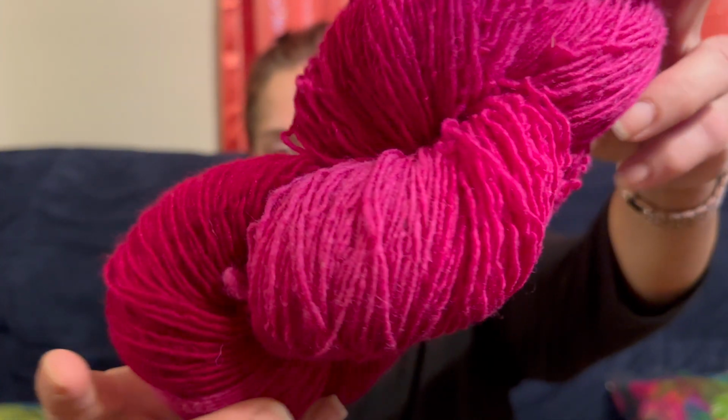She also sells acid dyes. I don't know if that's just at fairs or if she does it online also, but this one is called Magenta. It's 80% wool, 20% nylon. It's a single ply, which is my favorite. It's 430 yards or 393 meters for 4 ounces or 113 grams. Oh, I thought there was sparkle in this, but oh, wait a minute. Is there? No, there can't be sparkle. But anyway, so this is the magenta.